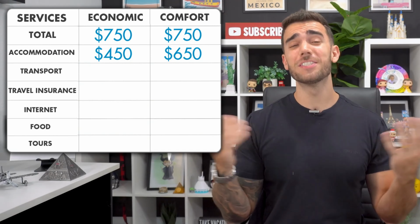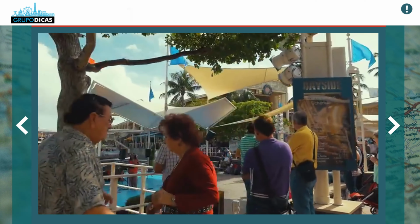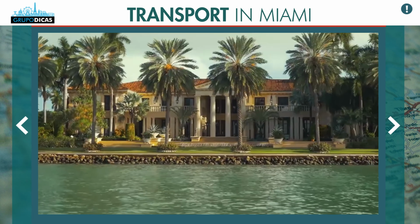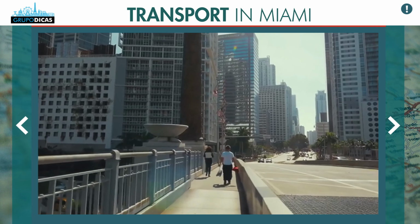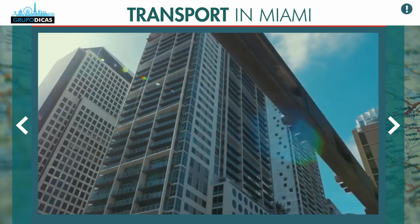And now let's go to transportation. Miami is a place where it's highly recommended to rent a car, but for those who want to save a lot and don't want to rent the car, I put here in the economic option $150 for those who are going to use Uber, okay? You will get there, you will use Uber and you will be with one person, you will share, each one will pay $25 for the transfer.